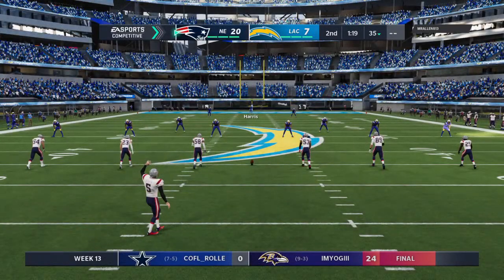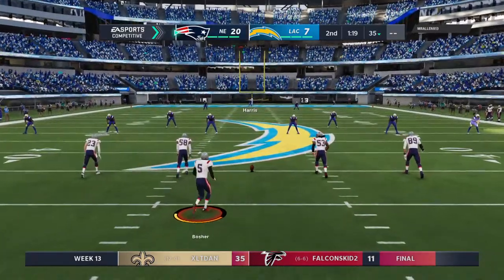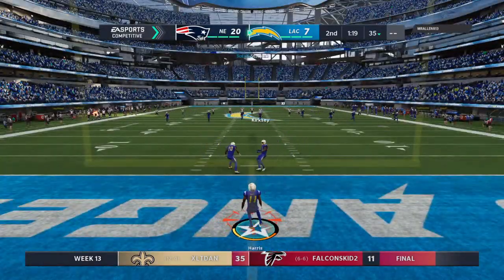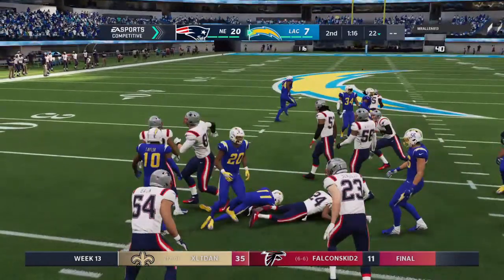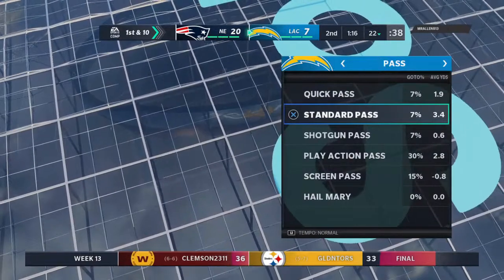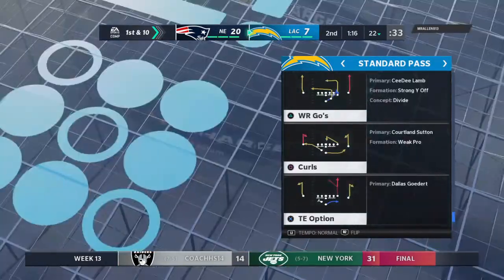Set to kick off. Now he's back out there to boom this one away, maybe with some frustration after the PAT miss. Fields it in the middle of the end zone. And he returns this to the 22. On the return, the Chargers take over 1st and 10 at their own 22-yard line.